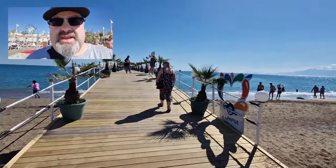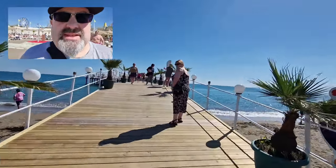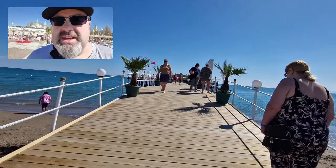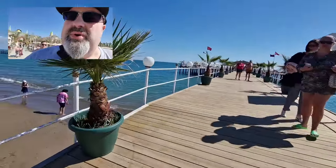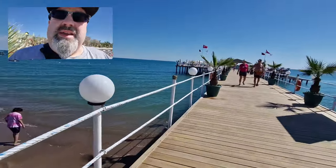Couldn't get onto this area yesterday, they were doing some maintenance, but pleasingly it's open today, so we'll have a wander along this boardwalk and enjoy the views.